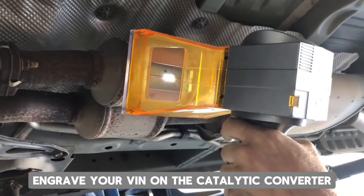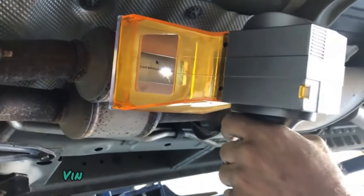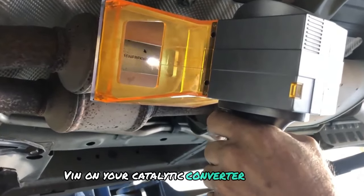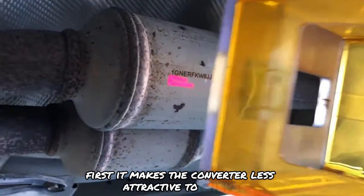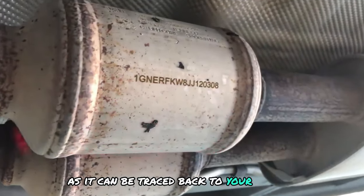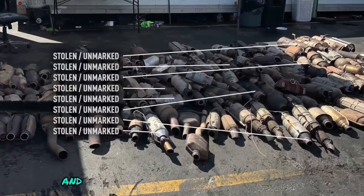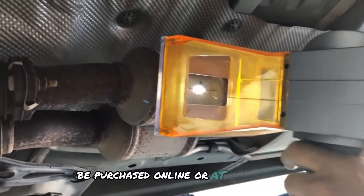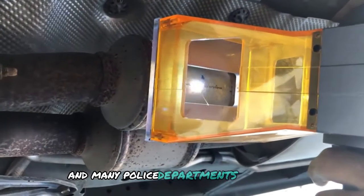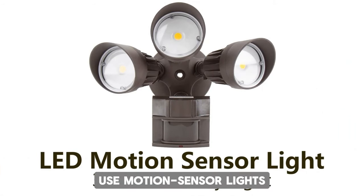Engrave your VIN on the catalytic converter. Engraving your vehicle identification number, VIN, on your catalytic converter can help in two ways. First, it makes the converter less attractive to thieves, as it can be traced back to your vehicle. Second, it helps police identify stolen converters and return them to their rightful owners. Engraving tools can be purchased online or at hardware stores, and many police departments offer this service for free during community events.